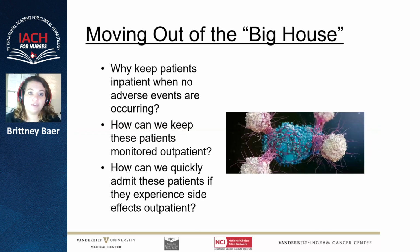So how do we move patients out of staying in the big house, or the hospital? How do we keep them out of the hospital? These are the 3 big questions that we asked ourselves. Why keep patients inpatient when no adverse events are occurring? We know that there are going to be days where nothing is happening to these patients. There's no CRS symptoms. There's no ICANS symptoms happening. Why should they be in the hospital during these times? How can we keep these patients monitored outpatient? And how can we admit these patients quickly if they experience side effects outpatient? So these were the 3 big questions that we asked ourselves. And how do we do it safely?